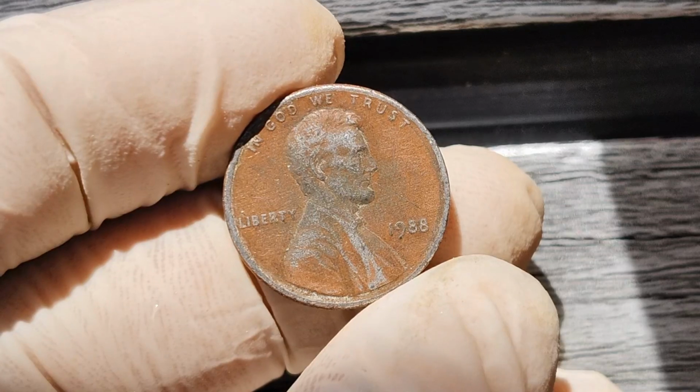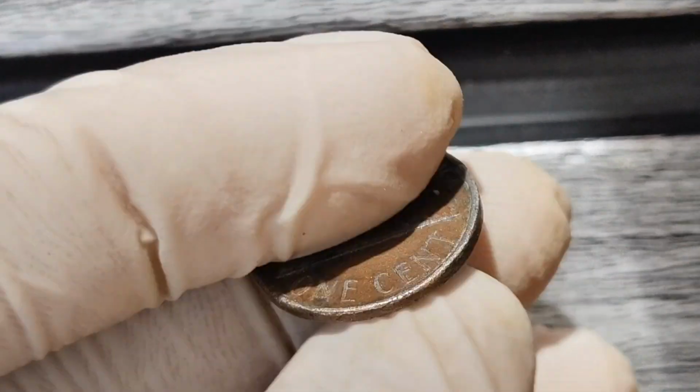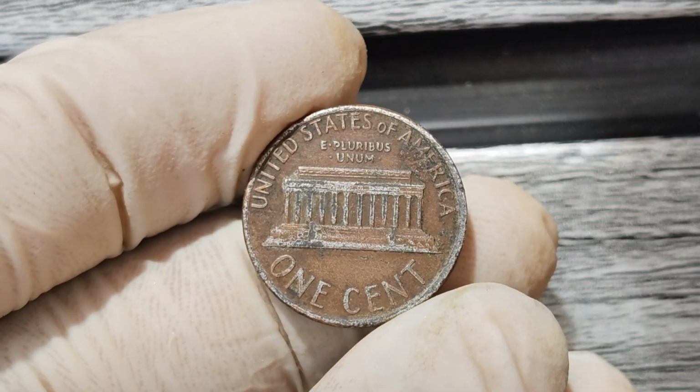This mistake happened during the transition to a new die design in 1989. Collectors and experts went bananas when they discovered this. Imagine a coin that wasn't supposed to exist suddenly being found in circulation. It's like winning the coin lottery.